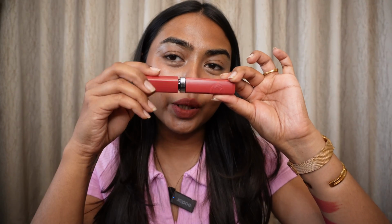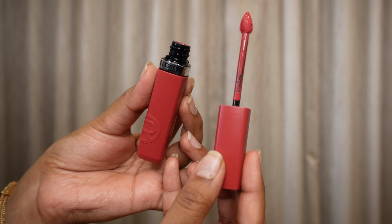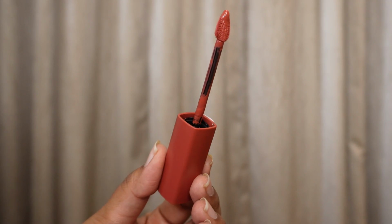You just need to twist up to open the packaging and there you go. That is the bent leaf shape applicator that you would get with these lipsticks. The applicator gives the ease as well as the precision to apply the lipstick. You can easily line as well as fill the lipstick in with this kind of applicator.